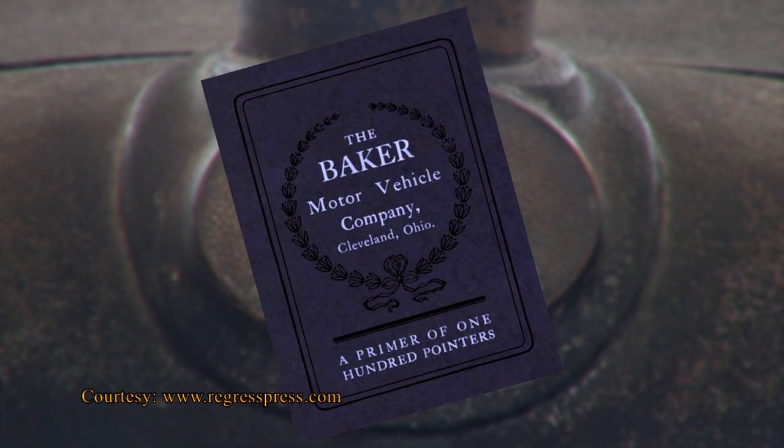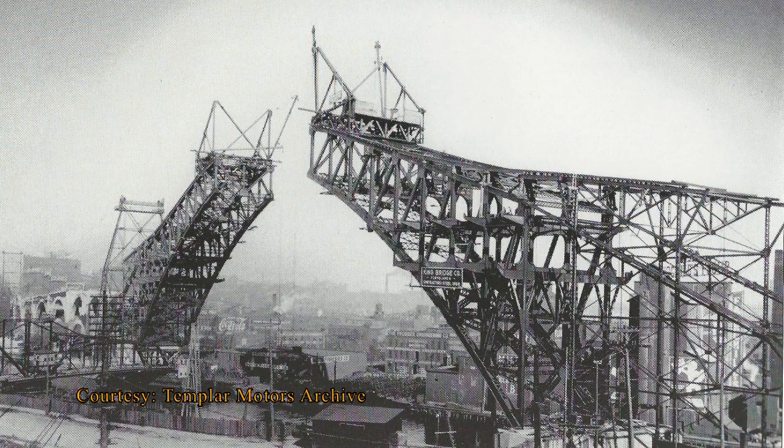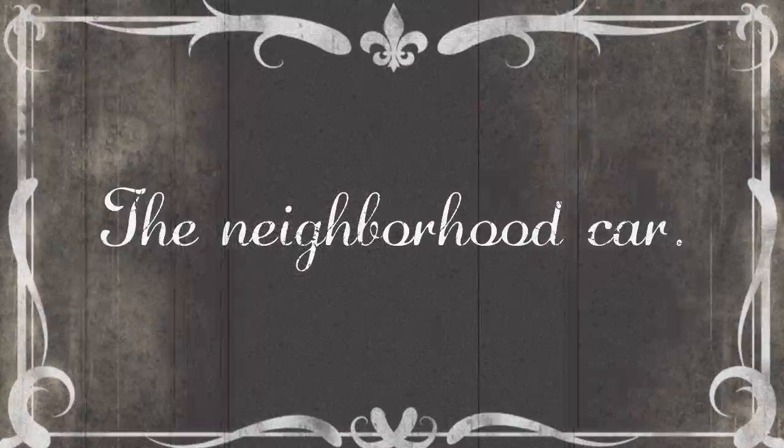The 2 key figures, Matthew Bramley and then Mr. Hunkin of Hunkin Conkey Construction, who actually built this building. So he was involved, he's vice president, and then Mr. Bramley's president of Trinidad Paving, the largest paving company in the world. Okay, so they were involved also at this time in building the Detroit Superior High Level Bridge. Mr. Hunkin Conkey Construction Company built it. Mr. Bramley of Trinidad Paving paved it. And the first car over the Detroit Superior Bridge is a Templar.